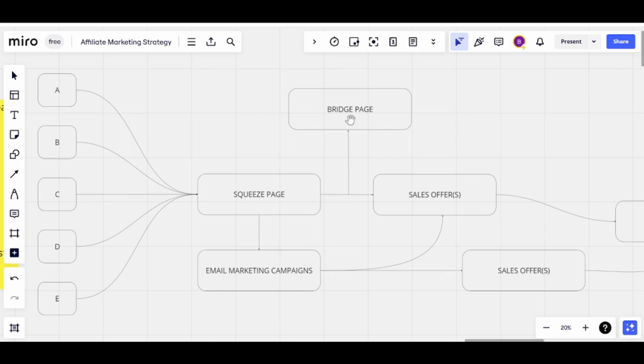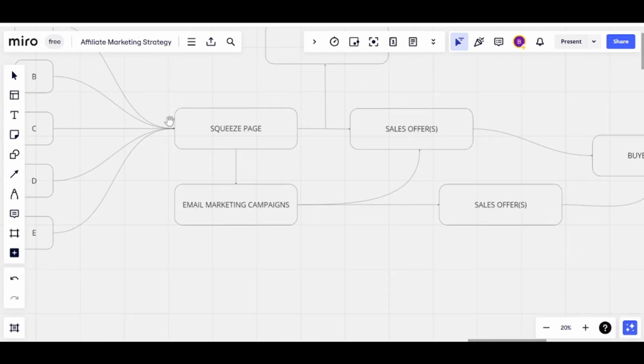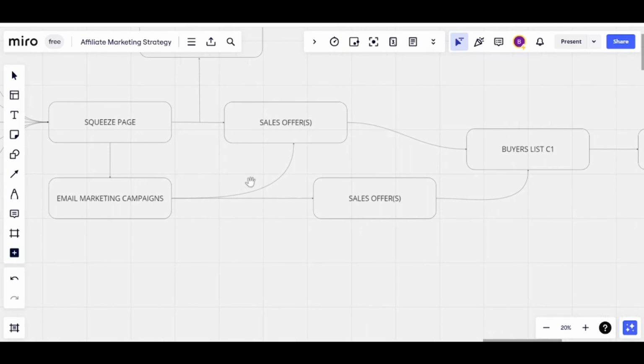As for when exactly we need to insert a bridge page, again, refer to one of the previous parts of this training series. Once the traffic has given you the information that you require, for example their email addresses and first name, that is where it will enter into the email marketing campaigns in the form of broadcast and email automation. So that's where you can promote back the same offer or other forms of offers.